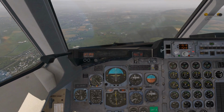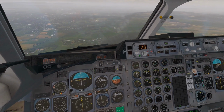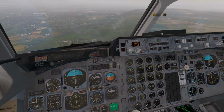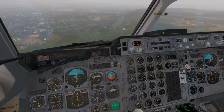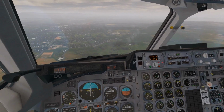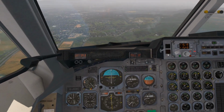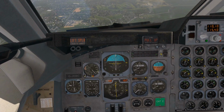In terms of our landing checks, landing gear is down 3 greens, flaps, we have flaps 30 indicated, brakes are checked, airframe anti-ice is off and the landing lights are on, so our approach checklist complete. We'll come back to VREF, which we said was 126 knots.